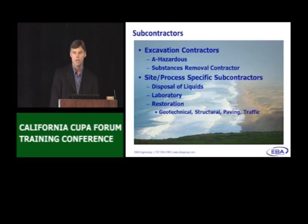Subcontractors, we're an A contractor, so I bring in an A hazardous substance removal subcontractor, and I've worked with the same contractor for about 20 years. I find that those guys are highly specialized. They really know tanks. They are very good at what they do, and they're efficient. So under the state contractors law, A hazardous substance removal contractors are a requirement to bring in.